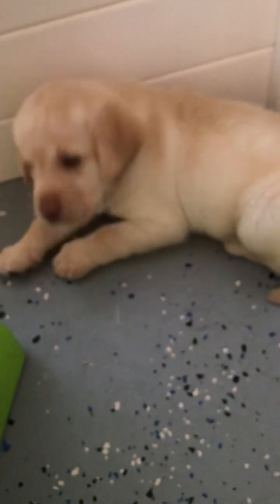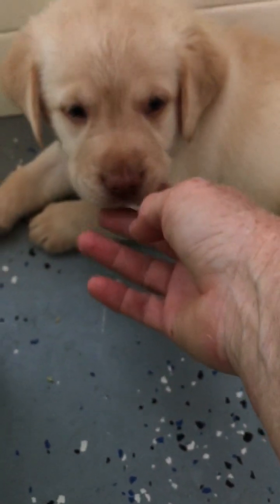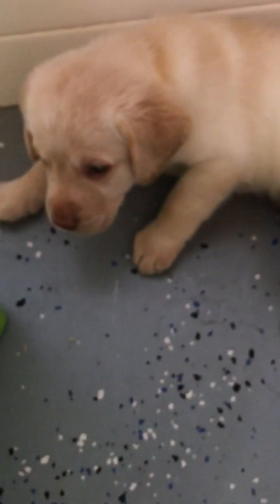Orange Collar over here. Let's get some Yellow Collar in here. Where's Yellow Collar? Yellow Collar's got to get in here for his family. He's over here sleeping in the corner. Let's get some of him in here, because he has been reserved for sure. And I know his family wants to see him, right? How you doing, man? He's such a good puppy.